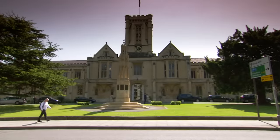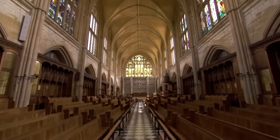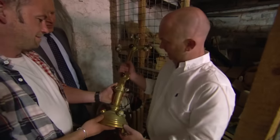Drew Pritchard is at the prestigious public school Cheltenham College in Gloucestershire. It's very, very impressive, isn't it? We're rather proud of it. In the basement, his bid for an oak refectory table wasn't accepted. Now he's got his eye on this brass cross, but the bursar is holding out for a better deal.